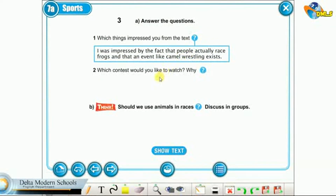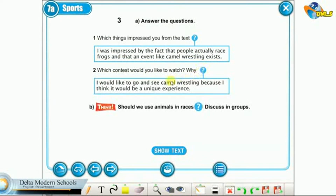Let's move to question number two. Read it please again. Which contest would you like to watch and why? Yes, the answer is I'd like to go and see camel wrestling because I think it would be a unique experience. Yeah, a unique experience. Of course, it would be a nice thing to watch.